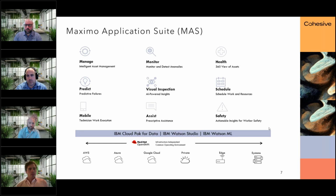And then 360 health, or 360 view of assets being health, and that goes into the predict model. That's where you see your criticality score, your health score, to where you can actually see where is the entire organization health. You can drill down into hierarchies. You can start seeing where are my assets health wise before they go into failure or before they lose decreased efficiency.